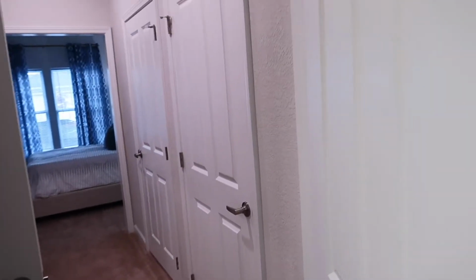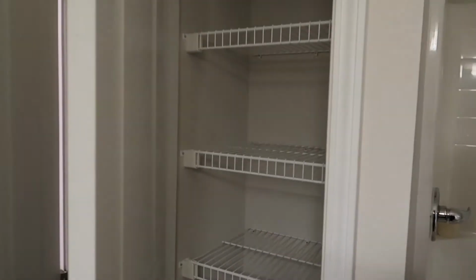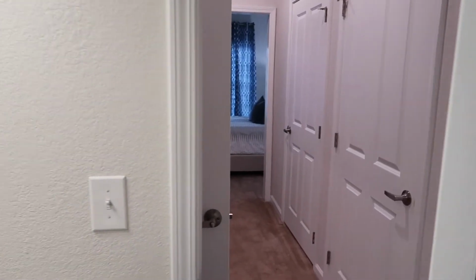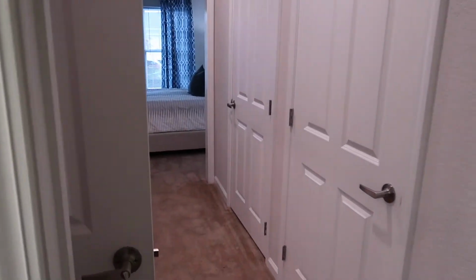This is nice. And there's actually a linen closet in here too, so you have more storage. Exactly. I like that. So I don't have to put my towels in my closet. Yeah, all that closet space is for your clothes. Yes. I like this. It's nice. Oh, washer and dryer. Okay. That's nice.